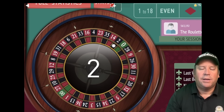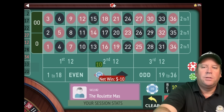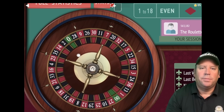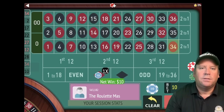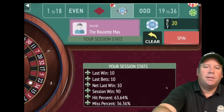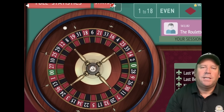Okay, that's a 2 black. Now we have 3 losses. So all we have to do is keep track of that. Super simple. And then you just take the number of losses times the starting bet. That's a 34 red. We had 2 losses, so we take 2 times 10, which is $20. And that's our bet on black, opposite color. We're currently up 90. And let's see if we can get a win here.